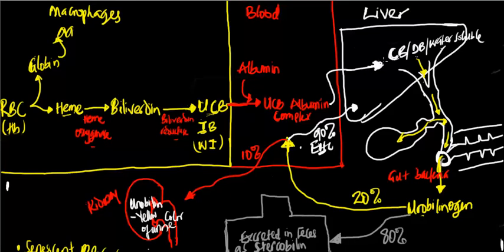Right inside the liver, the unconjugated bilirubin will be conjugated with the help of UDP glucuronyl transferase, uridine diphosphate glucuronyl transferase. That's the name of the enzyme. This enzyme helps us conjugate our bilirubin, and from there we form conjugated bilirubin. This conjugated bilirubin will be incorporated into bile and secreted out from the liver. Another name for conjugated bilirubin is direct bilirubin, and this form of bilirubin is water soluble.